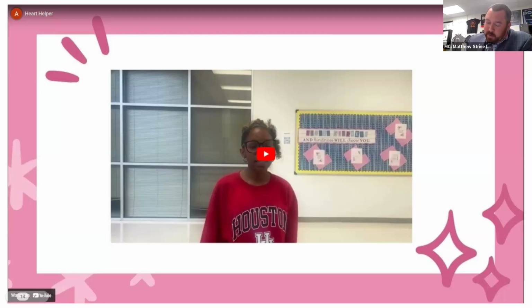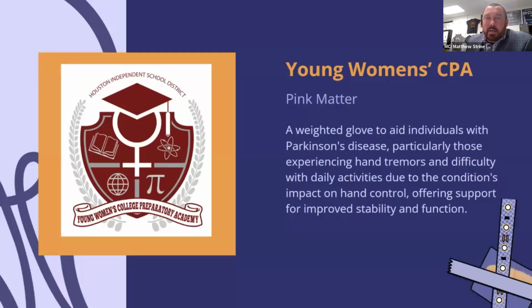We're now going to move on to our fourth and final team from the Young Women's College Preparatory Academy, and that is Pink Matter. Pink Matter is a weighted glove to aid individuals with Parkinson's disease, particularly those experiencing hand tremors and difficulty with daily activities.